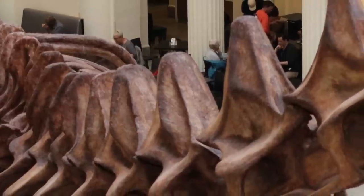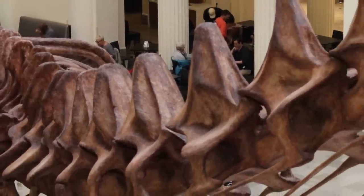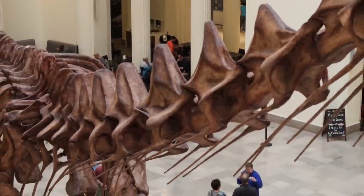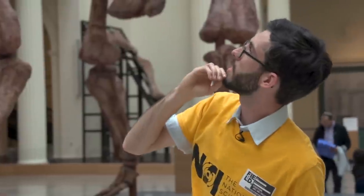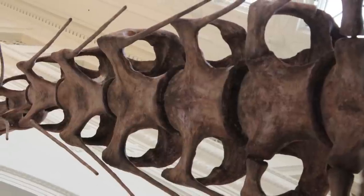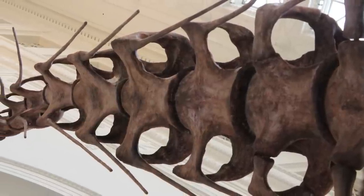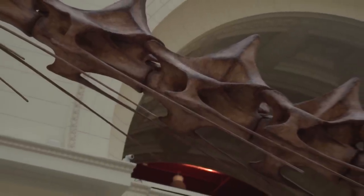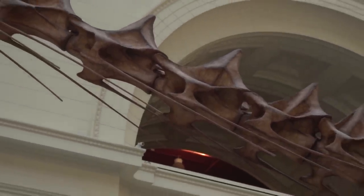You can tell it's a lonchosaur if you look at the neural spines on the middle of the cervicals. You can see the loops that attach the cervical ribs are distinctive for lonchosaurs. The cervical ribs themselves, look at those things. They're like as long as me.